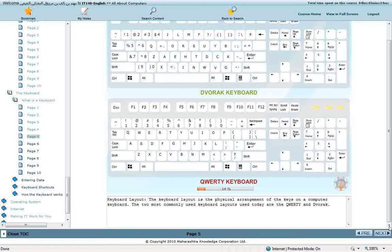Keyboard layout. The keyboard layout is the physical arrangement of the keys on a computer keyboard. The two most commonly used keyboard layouts used today are the QWERTY and Dvorak.